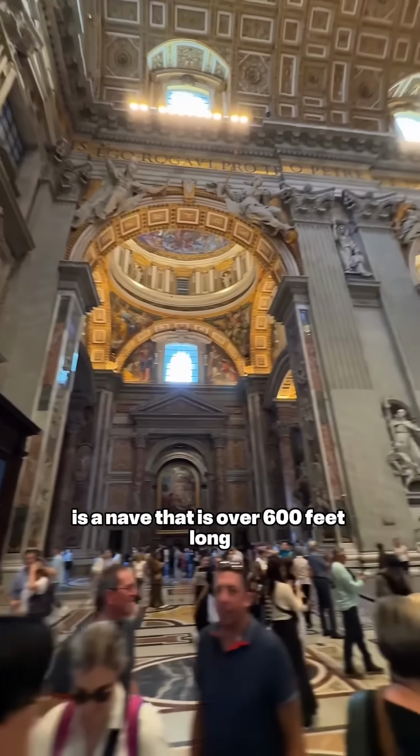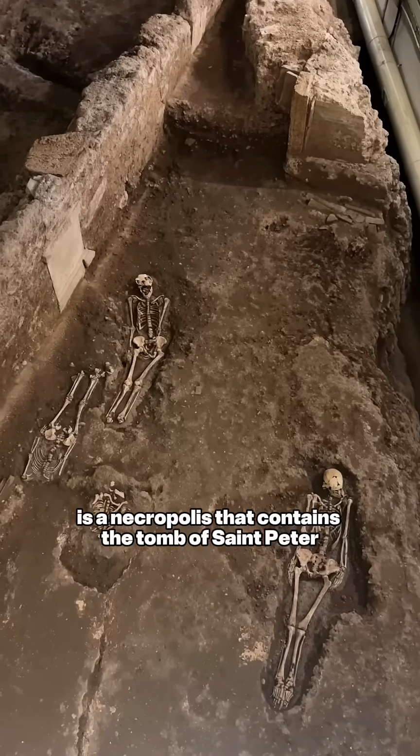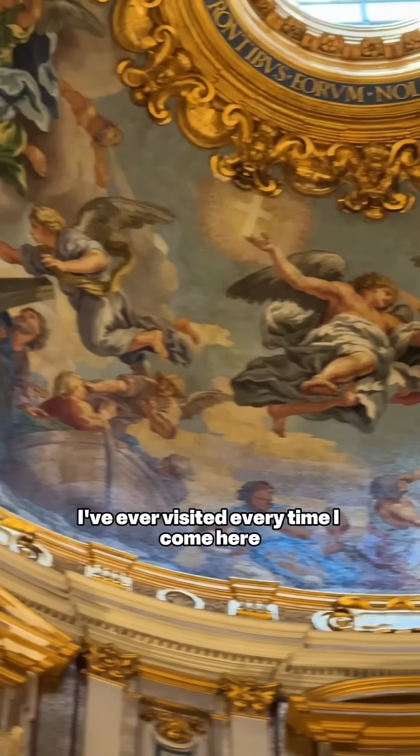The first thing we see is a nave that is over 600 feet long. But why is the basilica located right in this location? Well, deep underground below our feet is a necropolis that contains the tomb of St. Peter. This is truly one of the most magnificent places I've ever visited.